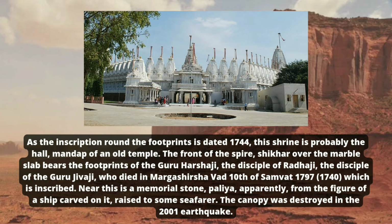of an old temple. The front of the spire, shikha, over the marble slab, bears the footprints of the Guru Harsha Ji, the disciple of Radha Ji, the disciple of the Guru Jiva Ji, who died in Margshir Vad, 10th of Samvat 1797, which is inscribed. Near this is a memorial stone, palia, apparently from the figure of a ship carved on it, raised to some seafarer. The canopy was destroyed in the 2001 earthquake.